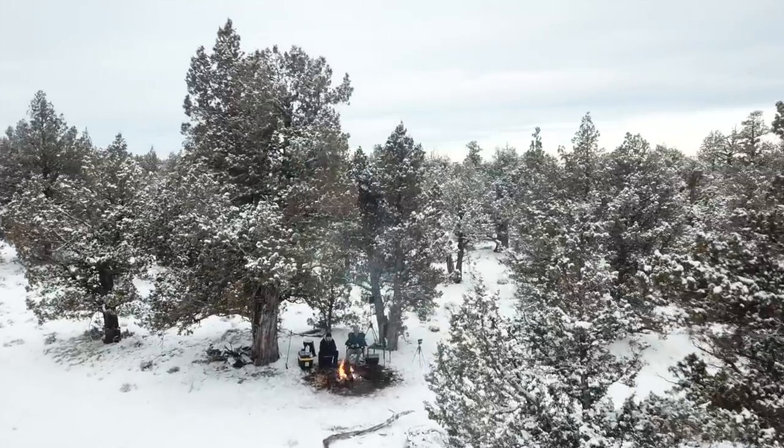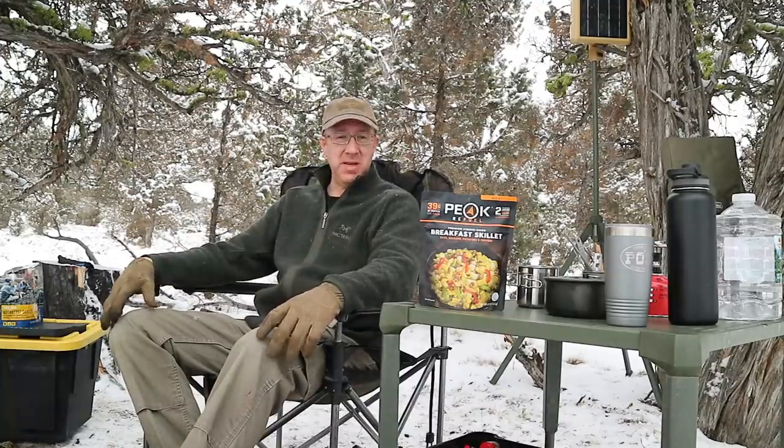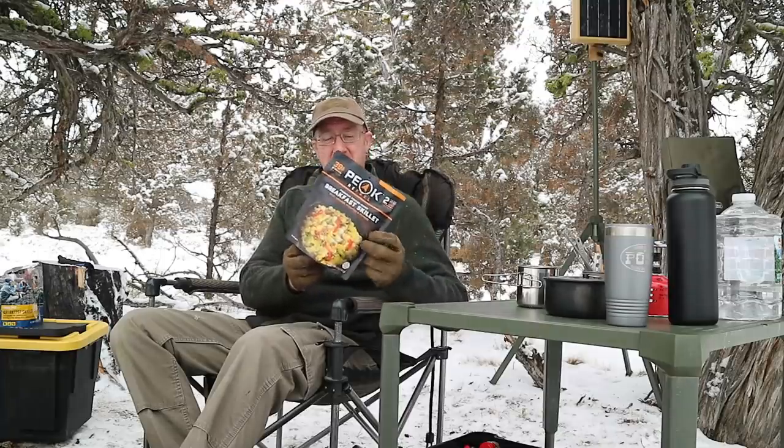I've been eating the Mountain House meals so long, and they are really good. It's just that they only have so many meals and you eat the same ones over and over, so this has been really nice having a little bit different variety. So this morning I'm going to have their version of the breakfast skillet, which I've never had before. So we'll see how it compares to the Mountain House breakfast skillet, which is actually one of my favorite Mountain House meals.